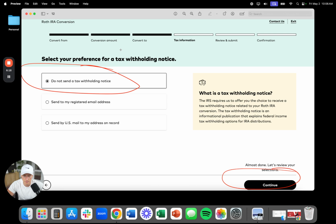Pretty simple. If for whatever reason it finds something goofy, like it shouldn't, I would call the customer service. This is the preference for tax withholding notice. I don't care to see that personally, but the IRS requires them to offer this essentially. So you can send it to your email, you can send it to your US address, whatever you want personally. I just don't care. So I hit continue personally.